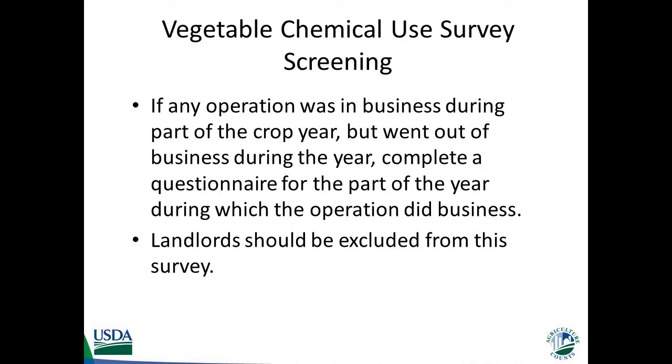Also, as a reminder, if the operation was in business during part of the crop year but went out of business during the year, we want to be sure to complete a questionnaire for the part of the year during which the operation was in business. If the person on the label is a landlord and is actually not the person who is the operator making the day-to-day decisions for the operation, that person should be excluded from the survey.